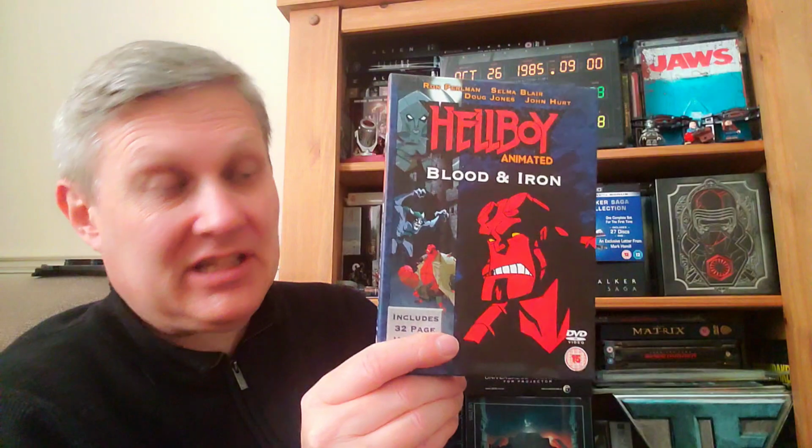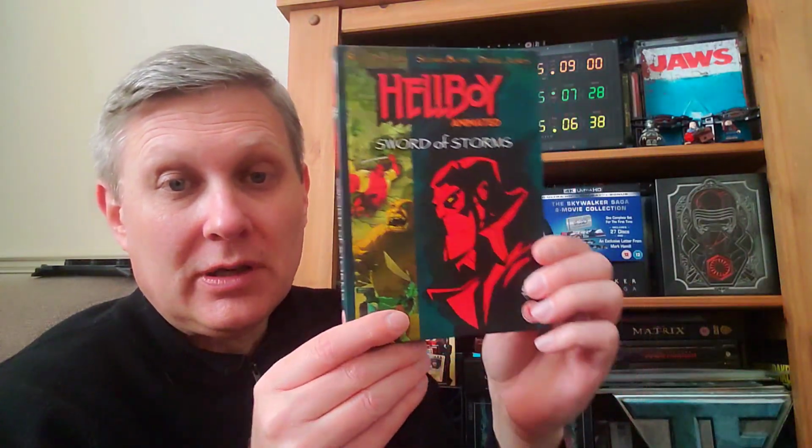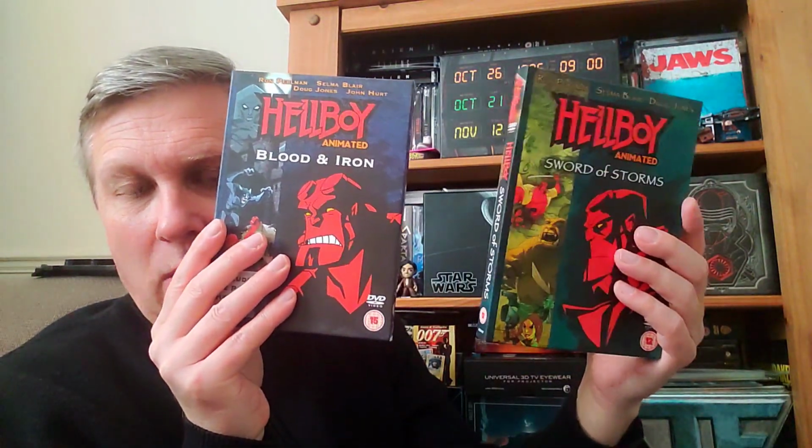And obviously this is on DVD. So yeah, more than happy with this edition. And here's the second one, Sword of Storms. Really, really nice spot gloss slip boxes, as I say, with both comic books in, I think. Anchor Bay releases these are. So, you know, it's quite hard to get hold of now. So, yeah, no upgrade for those.